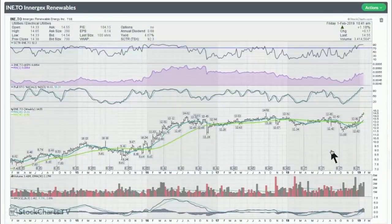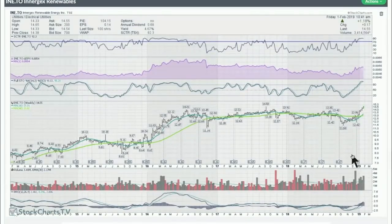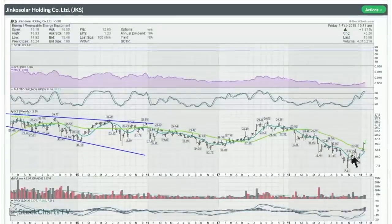Here's Ormat Renewables, and it's trying to break out to new all-time highs. It's got 14.58. It's got to get through 14.55, and if we just look for our previous high, 14.65. So it made a new all-time high this week. That's very, very helpful.